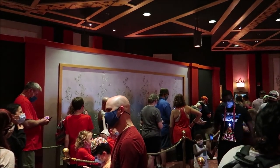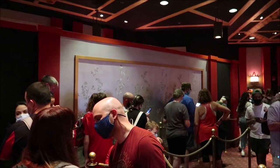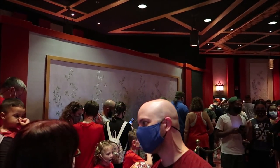It's going by pretty quick in here, but I have to say they started playing some weird music in here I never heard before. I've never heard this music before. I think this is gonna be the end of the night for us because it's actually been around 40 minutes, so the park's gonna be closing at 9 o'clock, I believe.